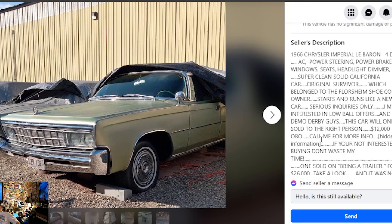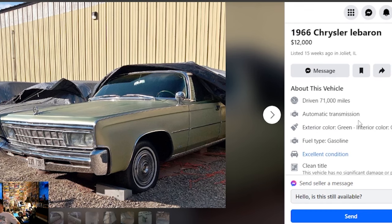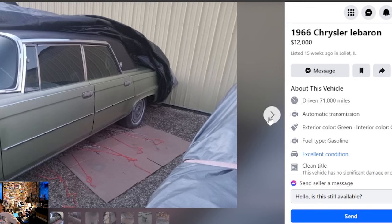Serious inquiries only. I'm not interested in the lowballers and no demo derby guys. This car will only be sold to the right person at 12 grand or best offer. How is that possible? So you're telling me no whistling people can come in here and buy this and destroy it? Come on, man. You're full of it. I call bullshit on the seller. I think someone shows up with 11, you're selling it.